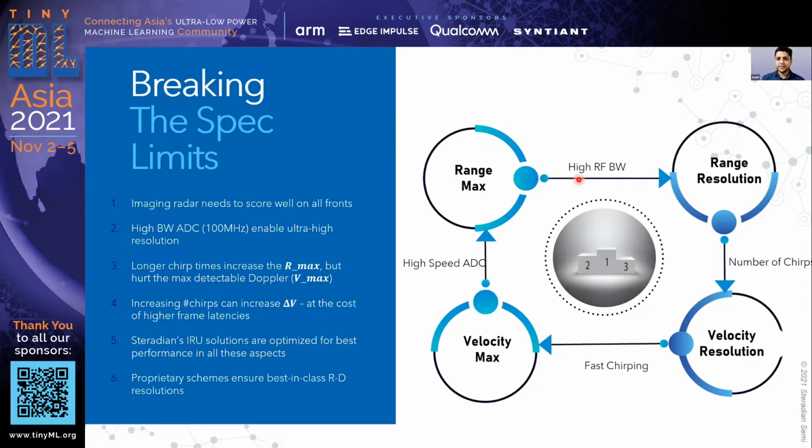As listed here, there is a very fine interplay between how high in RF bandwidth can you go, how fast can you sample your samples once they are echoed, how fast can you chirp? Typically, the pulses that the radar sends out are called chirps. How fast can you chirp? And at Steradian, we have revolutionized this, and we have come out with proprietary schemes that ensure best-in-class range and Doppler resolutions, plus the max parameters.